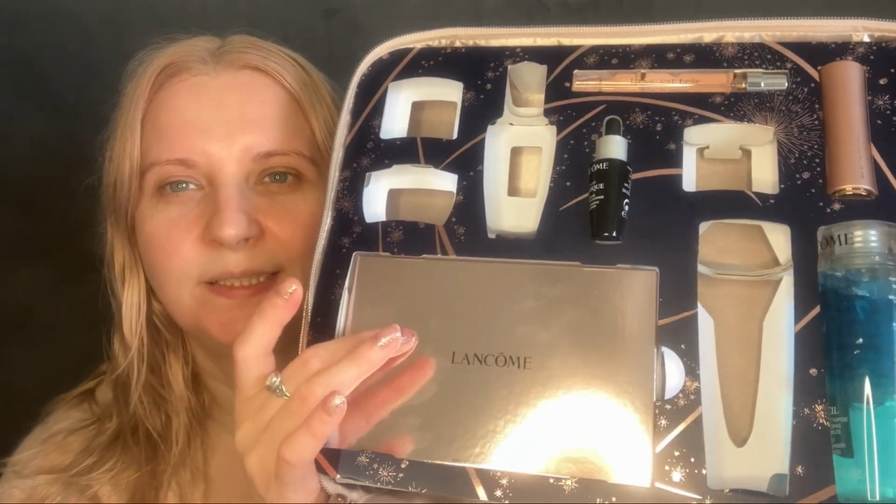So next, I've done all my skincare. I'm going to leave that to settle. And I'm going to start my makeup. I'm going to do my eyes. So, I'm going to open this lovely eyeshadow palette.